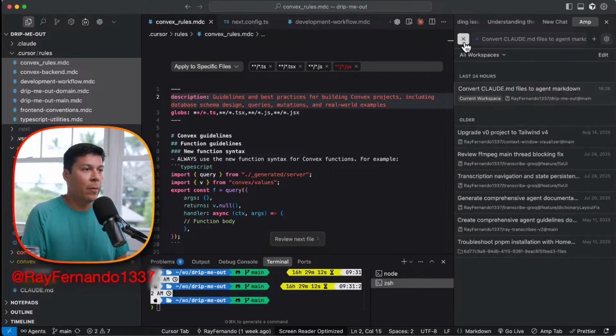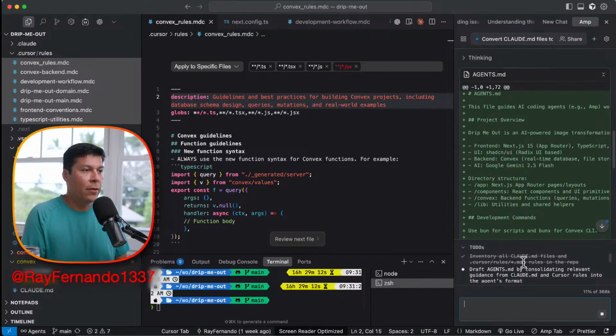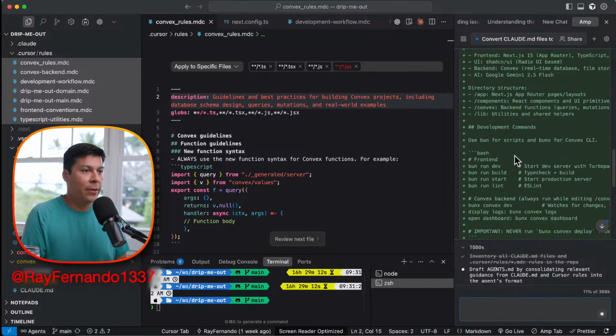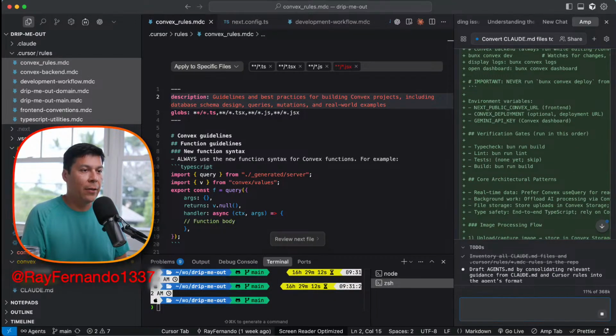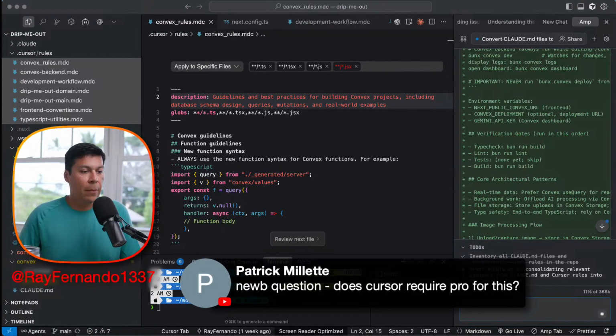Let's go ahead and go back to this thing here. Okay, so it's thinking. Right now, basically what it's doing is writing its own little MD file. And we're going to take a look. So let me just catch up on the chat for a sec. Noob question, does Cursor require Pro for this? No, it doesn't. It just lives right inside of Cursor. And you can use this technically in VS Code. You can use this in your own coding agents or your own IDEs. AMP Code can be installed all across the board. So yeah, that's what's up.